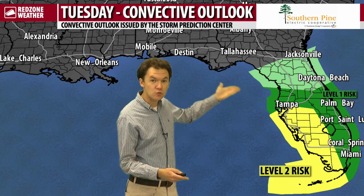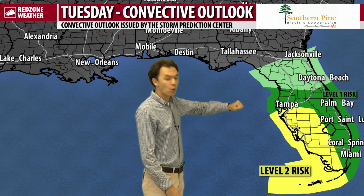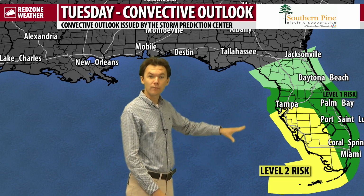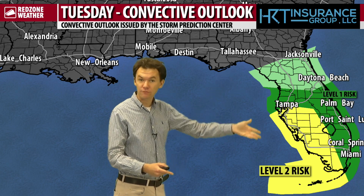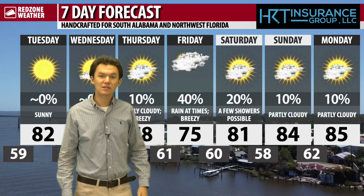This tornado risk will spread even farther to the east and farther to the north as Ian continues to approach. So tornadoes possible in the Florida Peninsula today, tomorrow, extending into Thursday, maybe even Friday as well. Locally, though, no tornadoes anytime soon.